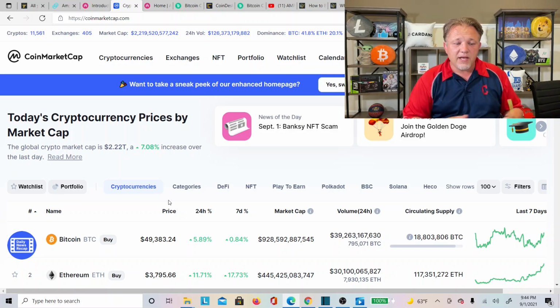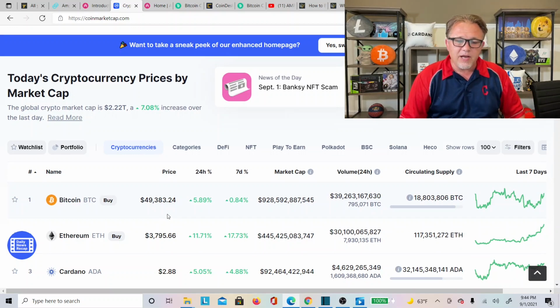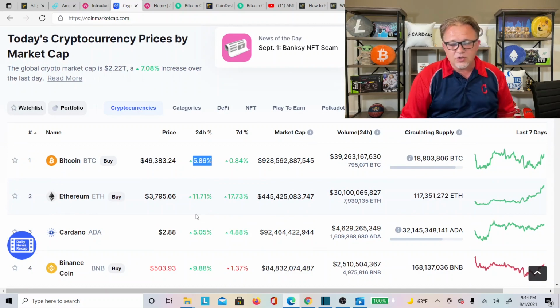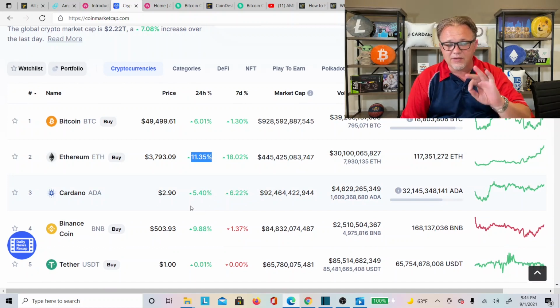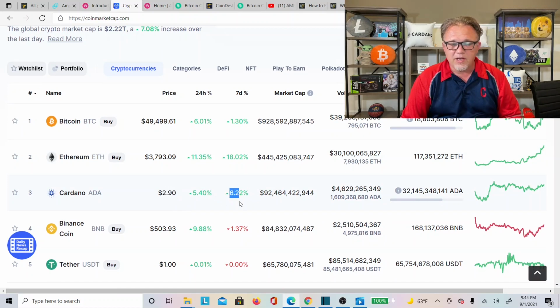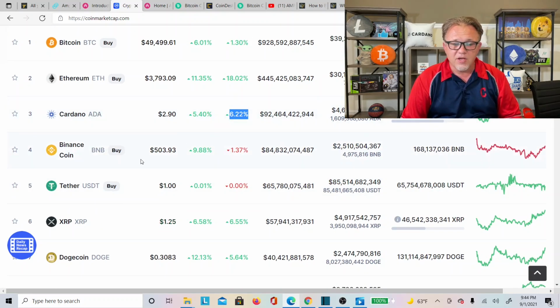All right, over here at the top 10, basically we're going to go, Bitcoin is at number 1 at $49,383. It's actually up about 5% in the last 24 hours. Ethereum is at a super high number here, $3,799. It's up 17% in the last 7 days. It's actually up about 11% in the last 24 hours. Cardano is a solid 3 at $2.90 a coin. It's actually up about 6% in the last 7 days, up 5% in the last 24 hours. Binance Coin, basically trading at about $503. It's actually up 9% in the last 24 hours.